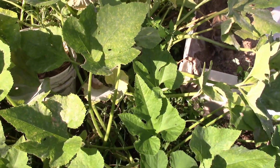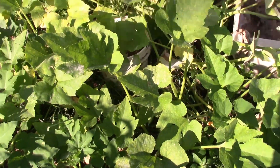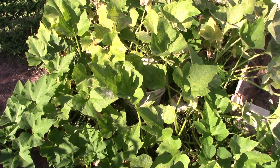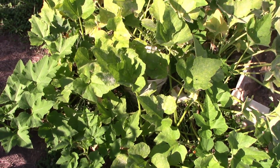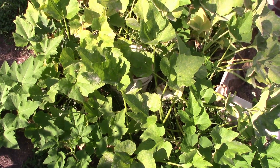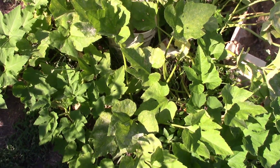Here next to it is a Paddy Pan Squash. And I don't know how well you guys can see this, but that is one single squash plant. I have been amazed at some of these Paddy Pan Squash this year, just the plants themselves, at how big they have gotten.